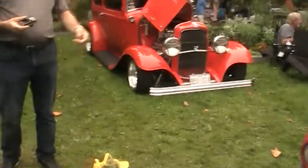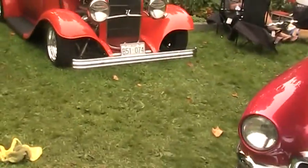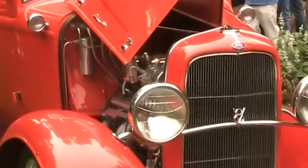These are the best cars. Yeah. They saved the best till last. We didn't have much luck today photographing. It's too crowded.